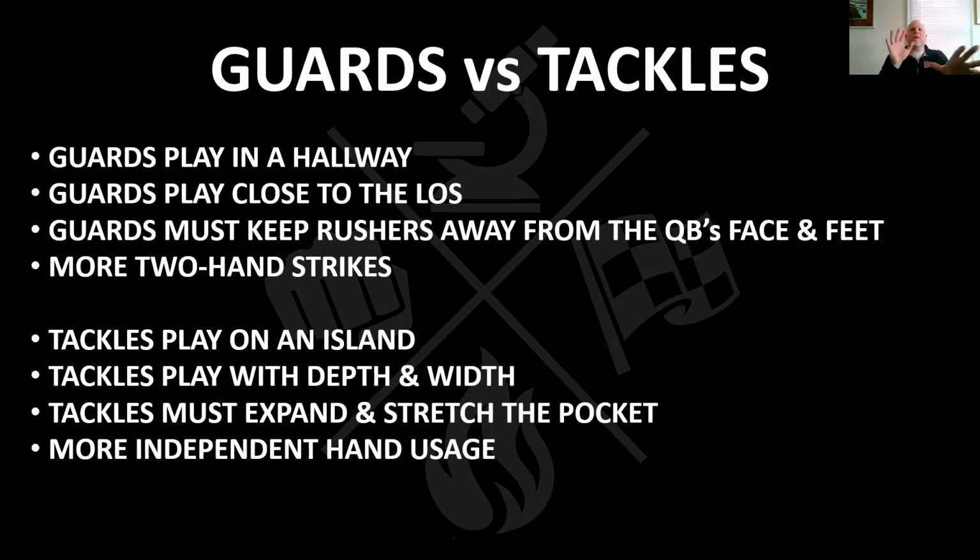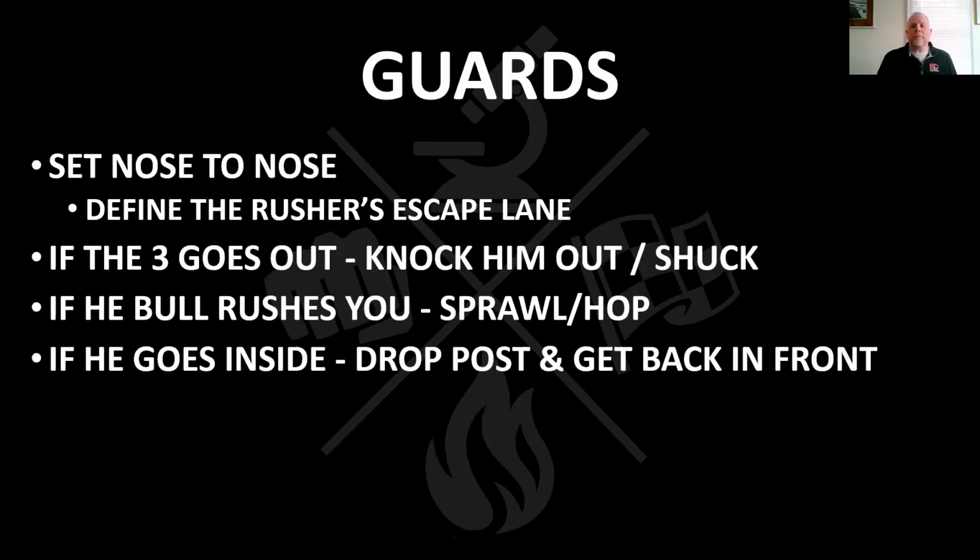And there's going to be more independent hand usage out of a tackle. All right. He's going to do more with trying to get his hands in position and fight more, because the rushers are going to fight more. They're going to use their hands more. So it just makes sense that guards are going to deal more with the banging and the bull rushing. So they're going to have to use two hands, whereas a tackle is probably going to be able to use independent hands.